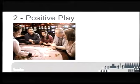The second aspect is about positive play. And positive play refers to the fact that we know that we can have an emphasis on the consequences of risky play. We know we can do that. But again, it focuses on a very small minority. In British Columbia, 3.3% of adults have a challenge with our product. But the number of players that we have at BCLC is much larger. In fact, it's very high in the majority of the population.